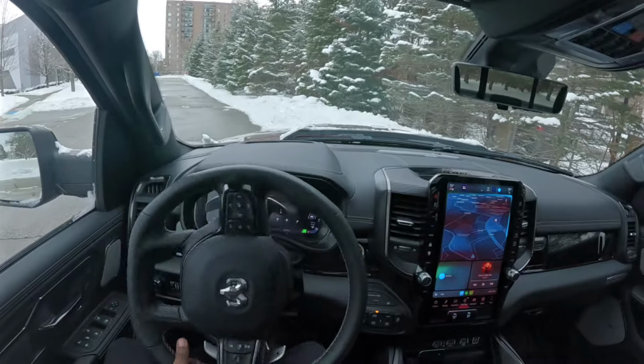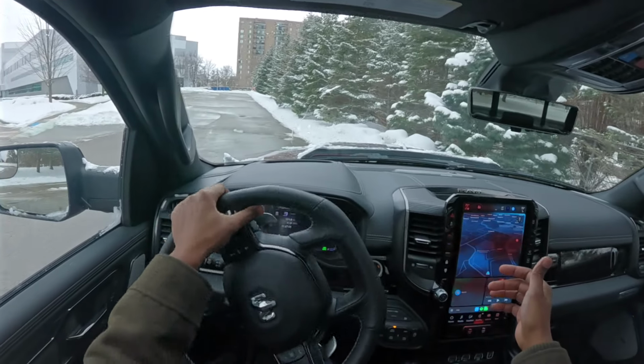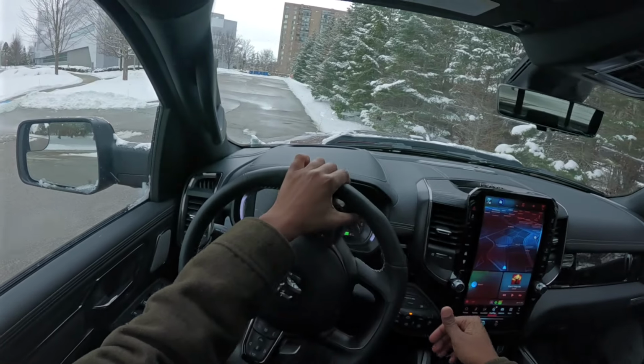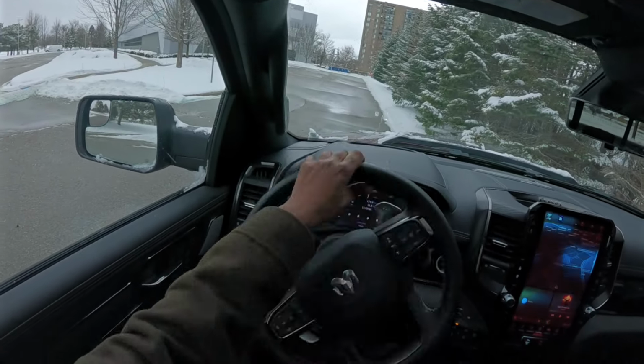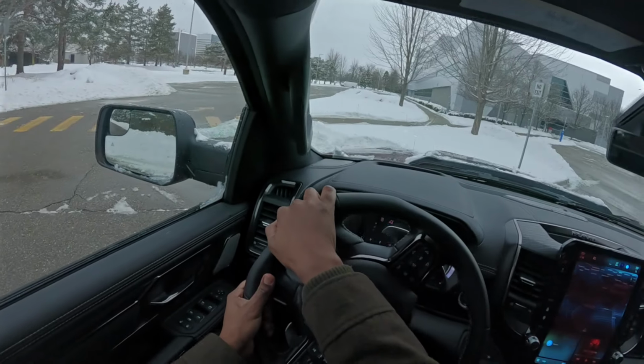So what I want to do is check the turning radius. We got snow piled up where I would normally get as close to the curb as I possibly could. We got a truck, we can get over there even closer than we could a car. But we're just going to go up here and just cut the wheel all the way, see how we can maneuver, because it is important to maneuver these in the parking lot.